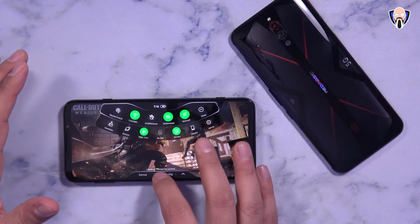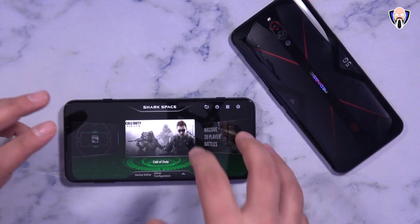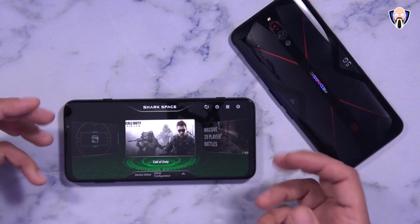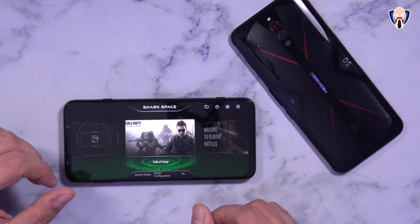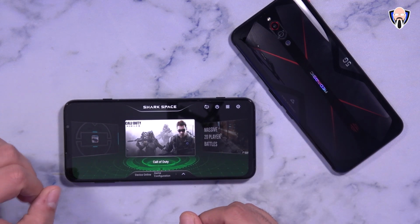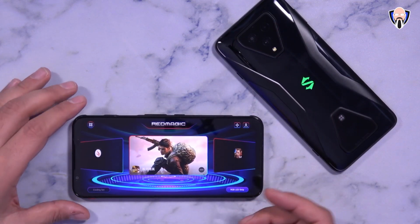But overall, the experience itself is very nice. And of course, 90 hertz refresh rate in gaming is definitely more supported than what we've seen in the past, or at least with 144 hertz. So let's go ahead and see how the gaming center is on the Red Magic 5G. And as you can see, there's a lot of similarities between both.